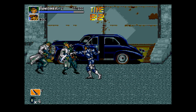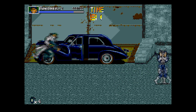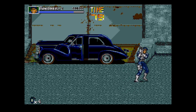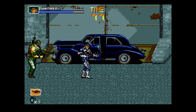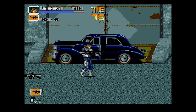Given the rarity of the game, and the fact it's the only home version available, it does make it a tempting pickup. For the rest of you guys who just want to give it a try, fire it up on your favorite Genesis emulator and give it a go. It's well worth your time, and a great primer for the awesome arcade version down the road.